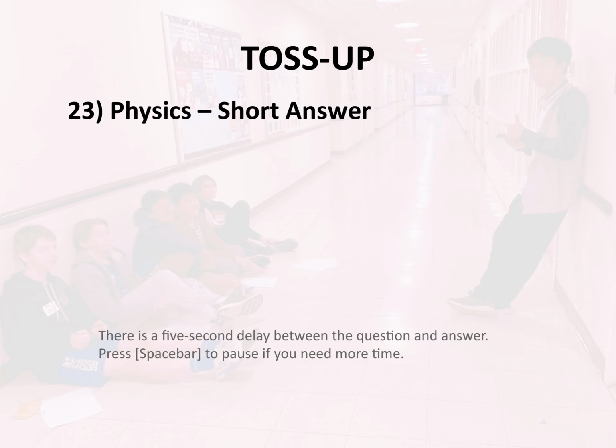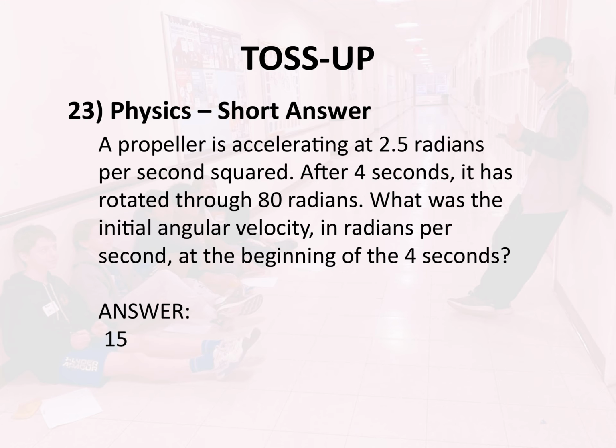Toss-up 23. Physics, short answer. A propeller is accelerating at 2.5 radians per second squared. After 4 seconds, it has rotated through 80 radians. What was the initial angular velocity, in radians per second, at the beginning of the 4 seconds? Answer. 15.